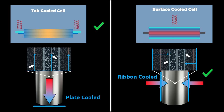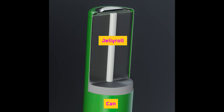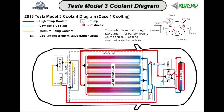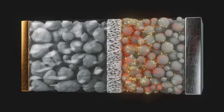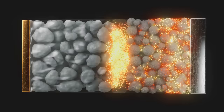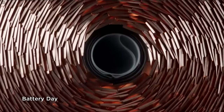The point of this video is to highlight why side cooling has the greatest cooling potential for cylindrical cells, and therefore why Tesla chose side cooling for their 4680 structural pack. It may be worth doing another video in the future on the effect of can thickness, the effect of the cell height to diameter ratio, why the thermal gradient along the cooling ribbon isn't as large as you'd expect, and why charge and discharge rates are governed by different factors, some thermal, some electrical, and some chemical. Let's move on to the tabless electrode and how it affects thermal performance.